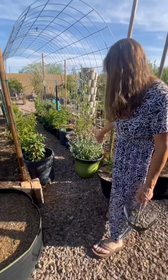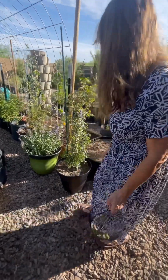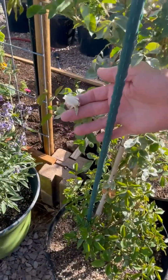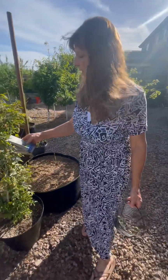The sage is flowering. I have to look into that and see exactly what that means. You're getting a rose. Oh my gosh, Candace is getting a rose on her. Stop saying Candace. They're ours. Okay, our rose bush. It was her idea, that's why.